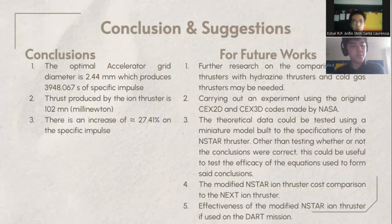These are our written conclusions, and these are the potential future works which can be based on our research, including comparing the cost of the modified NSTAR ion thruster and the next ion thruster, which is used on the DART mission, and the effectiveness of the modified NSTAR ion thruster if it were used on the DART mission, which is a mission meant to redirect asteroids using satellites.